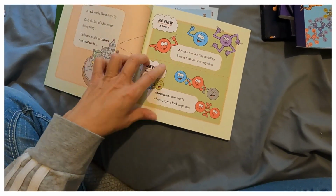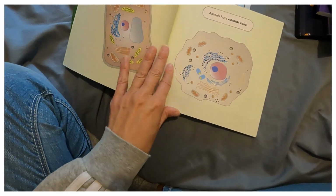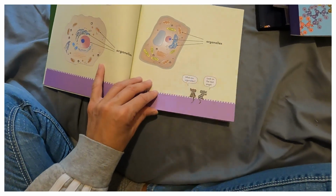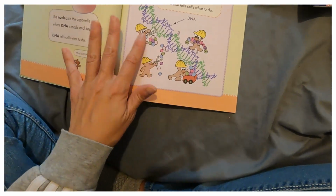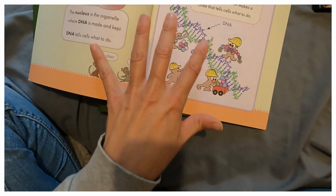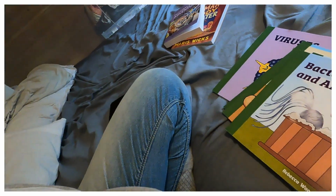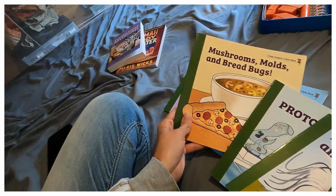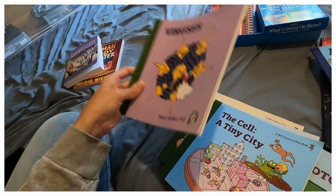Because I didn't show you that book. It's got reviews from the atoms and from the molecules, just so that you can understand, hey, these are plant cells, animals have animal cells. So very simple, but very interesting. It's got little mice that go along for the ride. It's got review of what is DNA. I like this DNA information better than the Be Naturally Curious. It's got photosynthesis, archaea, bacteria, protozoa, mushrooms, molds, and bread bugs. Gross. Oh, a cell, a tiny city. It's got viruses.